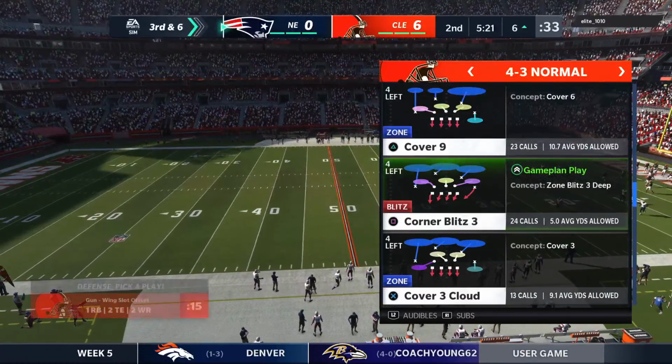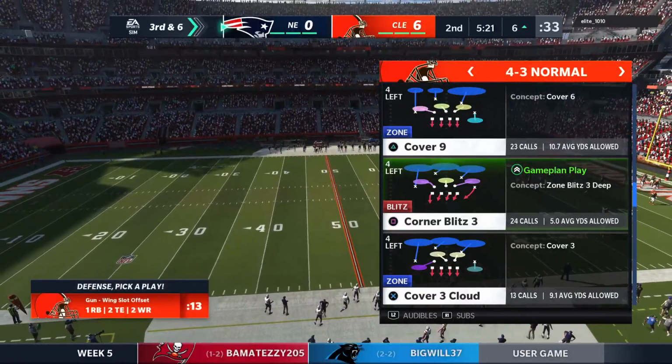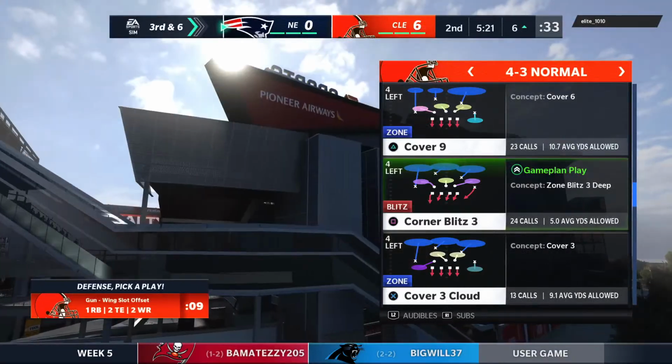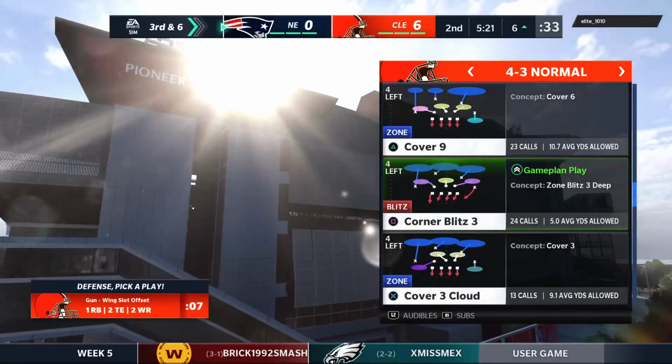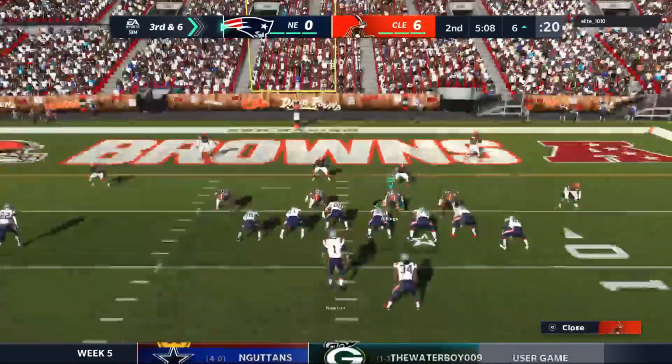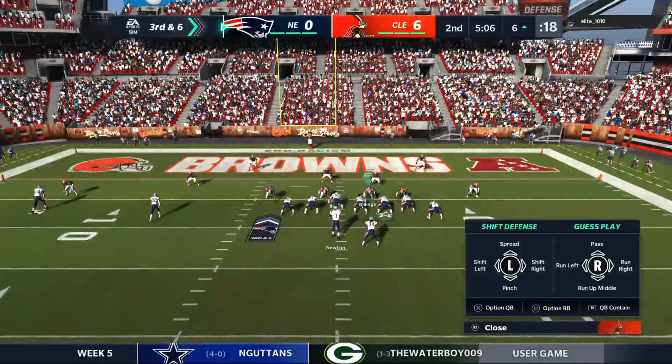Now keep in mind, if you're thinking of staying on the ground, this is a top 5 rush defense. Yeah, but I don't think you shy away totally with the run. At least show them the hint of a run before you decide to throw the football. So it's 3rd and 6, and this will be the 8th play of the drive.